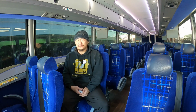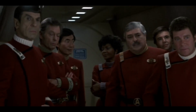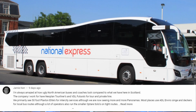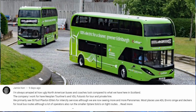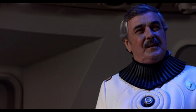Here's one I got recently from one of my viewers, Jamie Kerr. Jamie says, I'm always amazed at how ugly North American buses and coaches look compared to what we have here in Scotland. Why in God's name would you want that bucket of bolts? Jamie continues to write, the company I work for have Neoplan tour liners and VDL Futras for tour and private hire. We primarily see 50-foot Plaxon Elites for city service, although we are seeing more and more panoramas. Most places use ADL Enviro single and double deckers for local bus routes, although a lot of operators also run the smaller Aptera Solo on tight routes. And if my grandmother had wheels, she'd be a wagon.